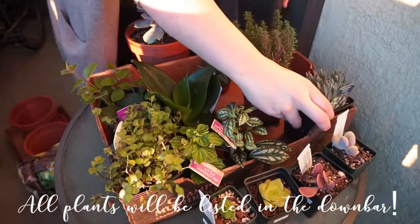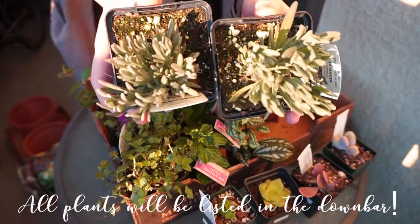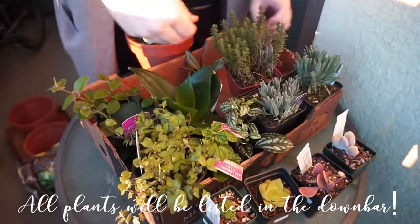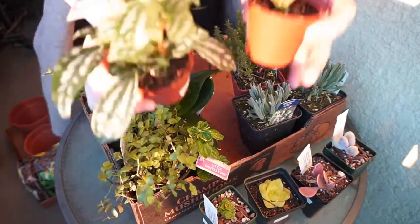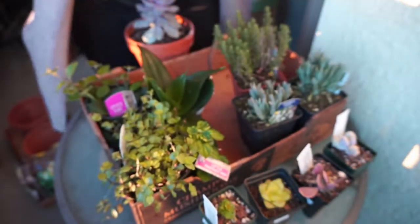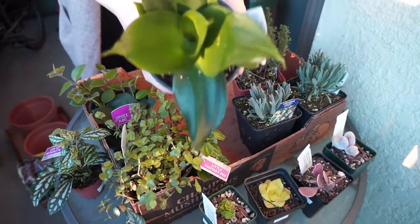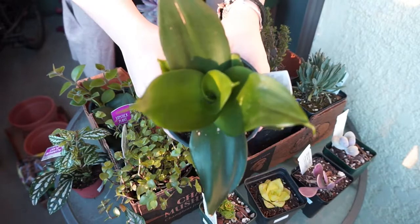Then we have two lavenders I bought. I bought a Grosso Lavender on the left, and then on the right, upside down, Edelweiss, and a thyme plant, which I'm not showing for some reason. Then we have an aluminum plant on the left and a mystery plant on the right. Had no tag. Then we're having a snake plant, not a zebra stripe snake plant, just a regular old no stripes.